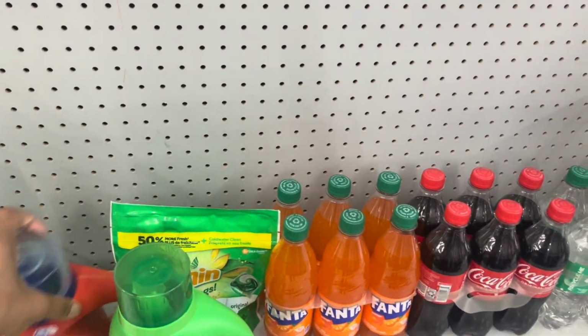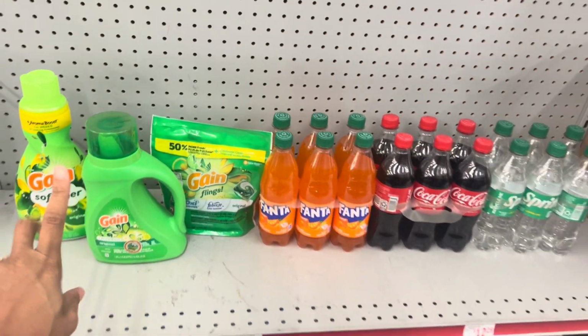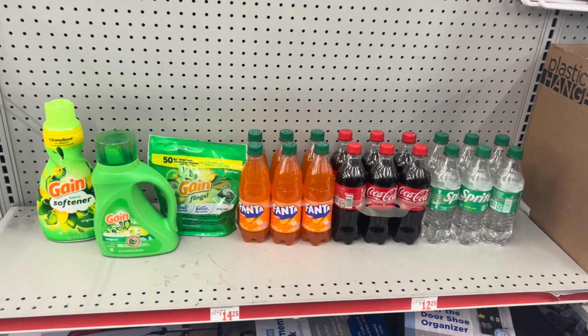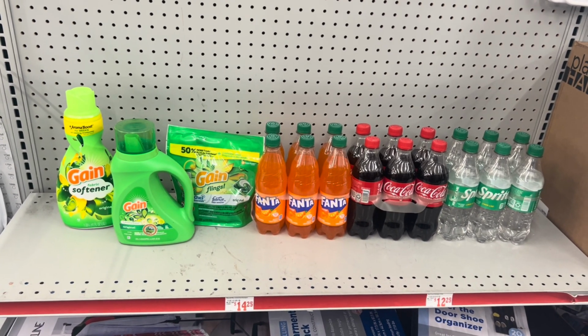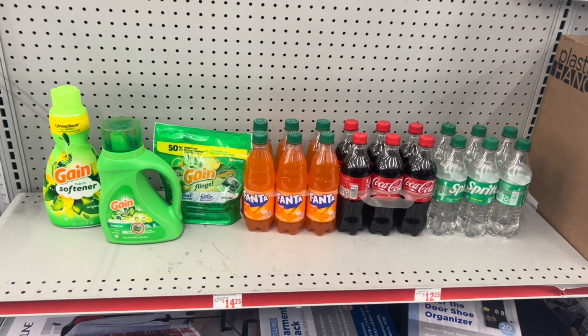Or that same $1 digital that works for the Gain fabric softener, remember, it also works for the dryer sheets or like the fireworks beads. So that could be another great substitute, especially if maybe your store is out of fabric softener or you need dryer sheets. So definitely a great way to substitute and switch your deal around.